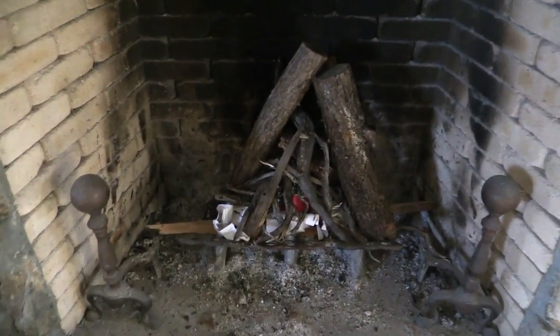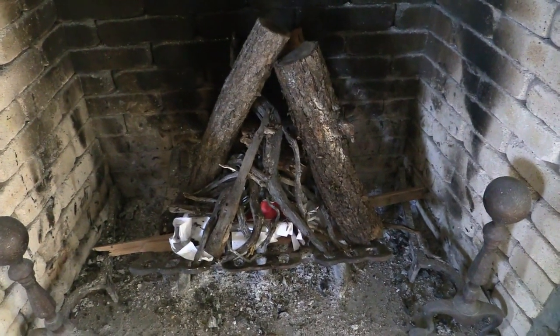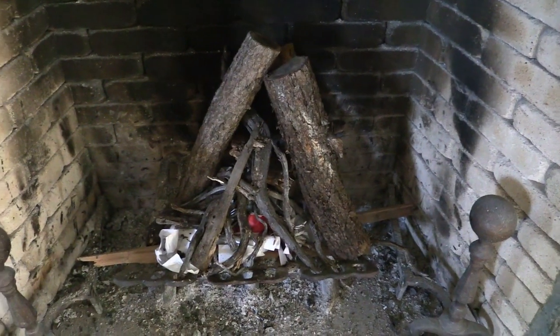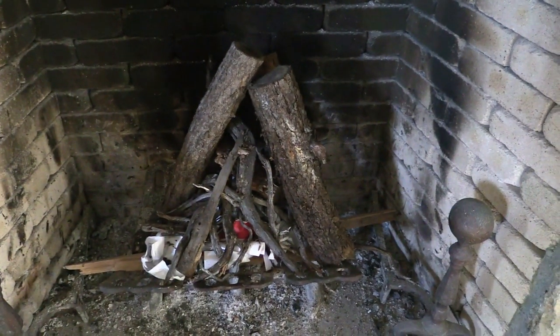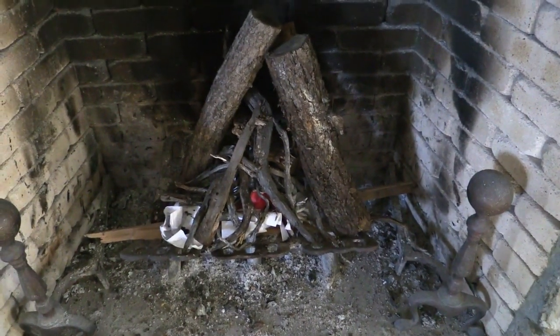So here's my fire. The manzanita makes amazing kindling. So it goes up like nobody's business, which is why, unfortunately, we have forest fires in northern Arizona. But in the fireplace, it's fantastic.